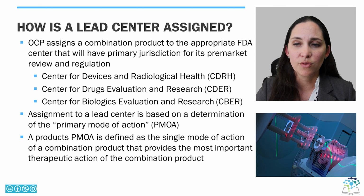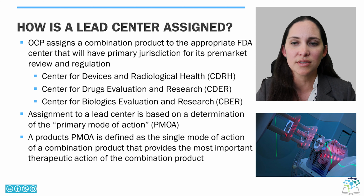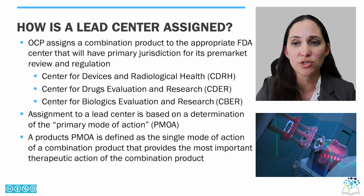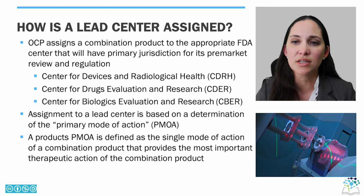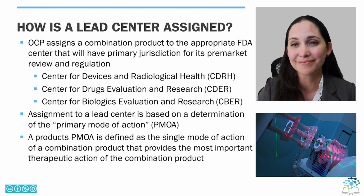To resolve these types of questions, FDA's regulations at 21 CFR Part 3 include an algorithm for determining center assignment. The algorithm directs center assignment based on which center regulates combination products raising similar types of safety and effectiveness questions, or if there is no such center, based on which center has the most expertise to evaluate the most significant safety and effectiveness questions raised by the combination product.